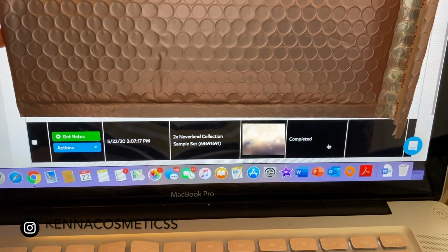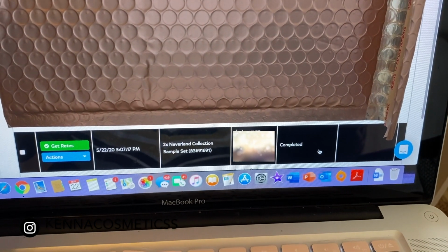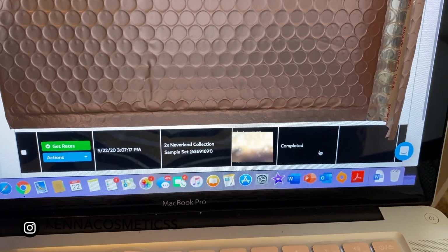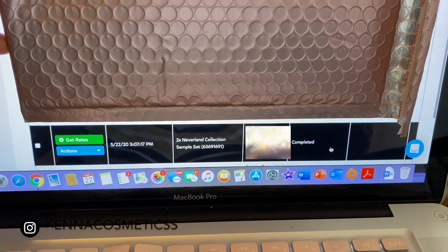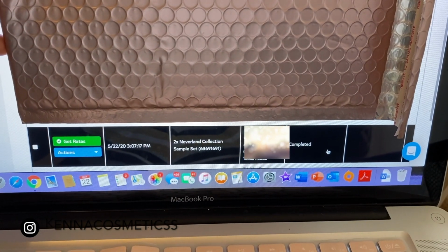Now I am on the Pirate Ship website, which is where I get my shipping labels. Her address is listed, but it's covered for her protection. And all I have to do is hit the green Get Rates button, fill in the proportions of my package and the weight, and then I can print out my label on my sticky paper.